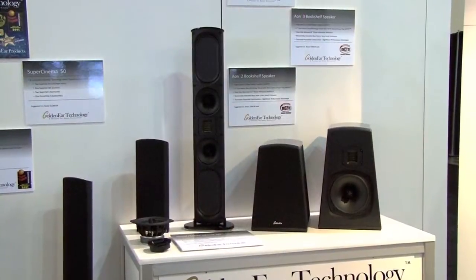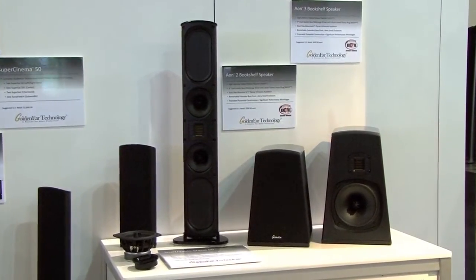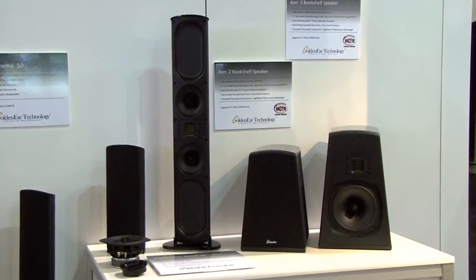Well, we're launching the Aeon bookshelf speakers. The concept for this came when I was visiting one of my dealers who had a $6,000 pair of mini monitors that he was very excited about. And I thought, gee, I can build something that sounds as good, maybe better, in a price range that made sense for real people. So that was about a year ago. We've been working really hard on the product, and now we're demonstrating it, and it's come to fruition.